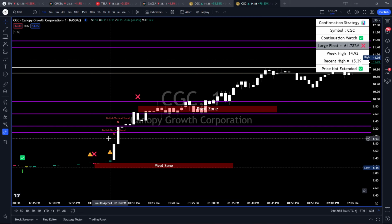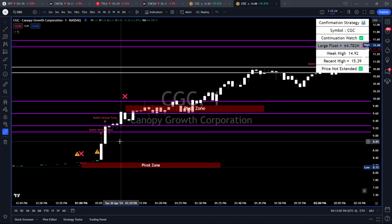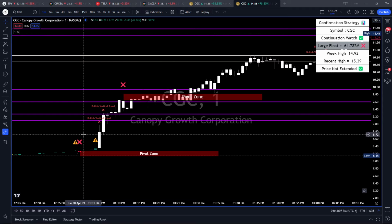But if you were trading after 1 o'clock, you can see 1:05 p.m. is when this spike happened. We had a bullish vertical trend, which is a red flag to our strategy. So if we're taking this trade, we just want to be careful. And that's what this indicator here is actually spotting and letting you know.